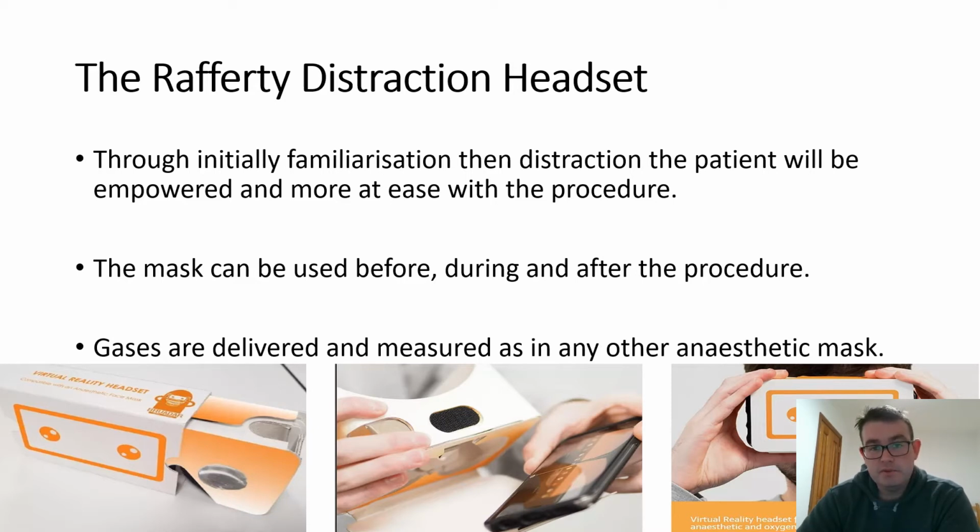The mask can be used before the operation. If this is a regional anaesthetic, it can be used during the procedure, and then afterwards in recovery, it can be used to watch videos or play the little game. During the procedure, gases are delivered and measured as in any other anaesthetic mask, as the mask itself is unaltered, bar sticking some Velcro on the nose elements of the mask.